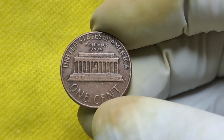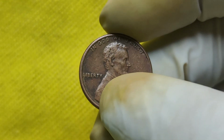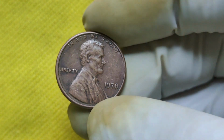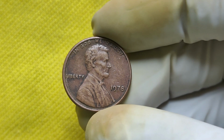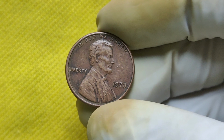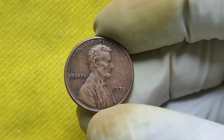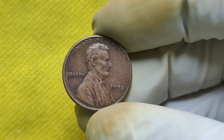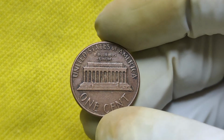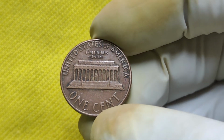To give you an idea of the market, let's take a look at what some 1978 no-mint mark pennies have sold for in recent auctions. Depending on condition and rarity, these coins have been listed for thousands of dollars on sites like eBay and Heritage Auctions. And it doesn't end there. As collectors' interest in error coins continues to rise, the value of these rarities could continue to climb. So, if you've got a 1978 penny lying around, it might just be time to take a closer look. Who knows? You might have a small fortune waiting for you.